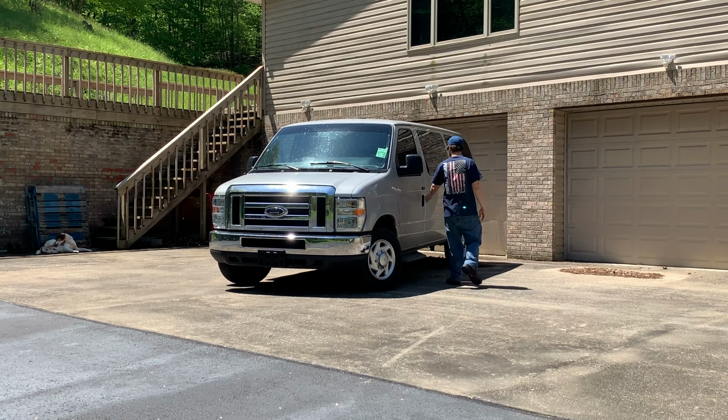So, I'm going to hop in here, move it out of the way, and we'll do the transition. I'll drive in the new vehicle. So let's get to it.